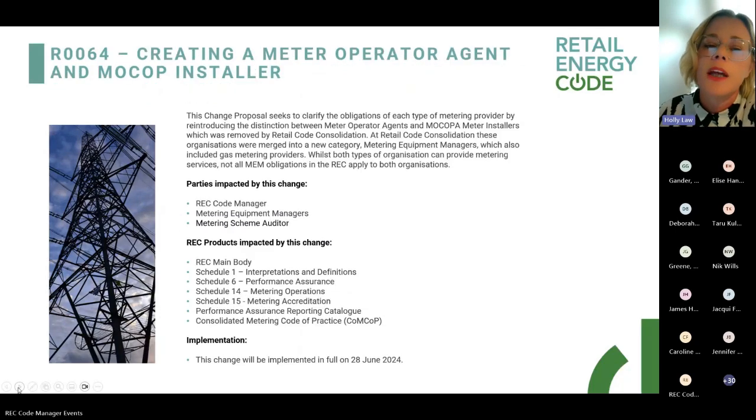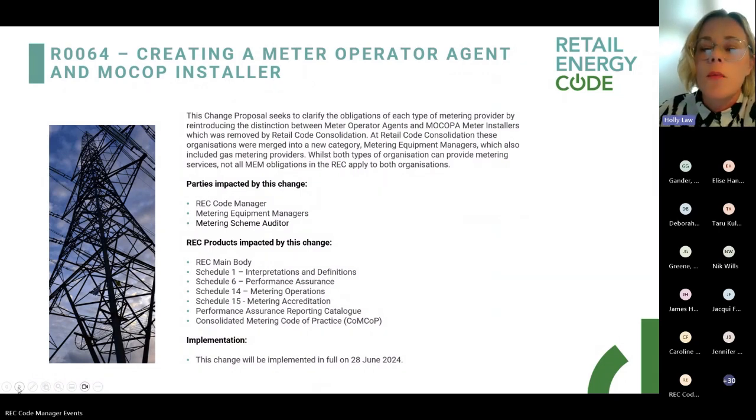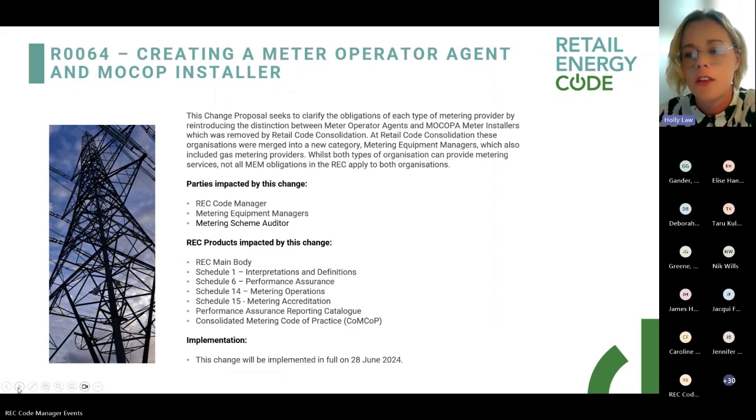The next change we have going in is R64, and this is creating a meter operator agent and MoCOP installer. So this one will seek to clarify obligations of each type of those metering providers, and it's reintroducing the distinction between a meter operator agent and a MoCOP installer. This was removed by retail code consolidation. They were merged into a new category, which was metering equipment managers, or MEMs, but it also included gas metering providers.